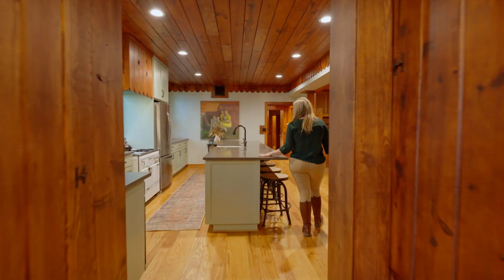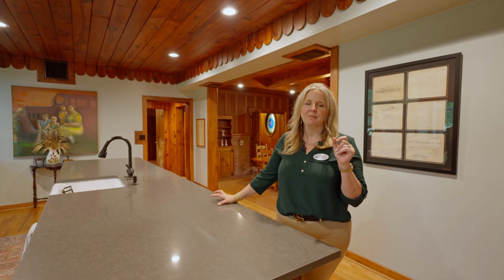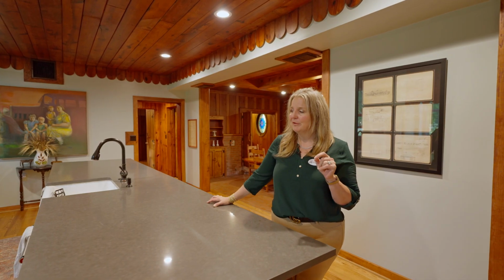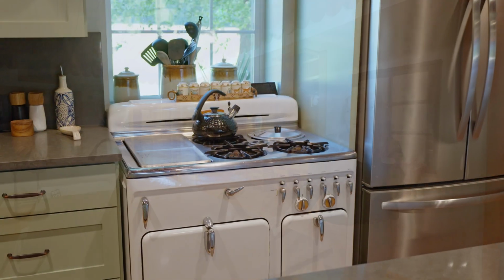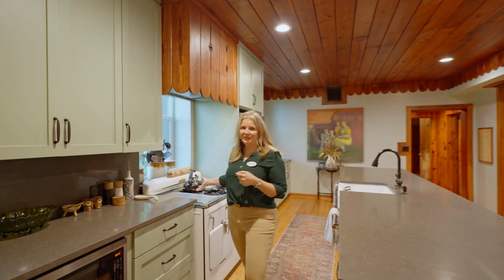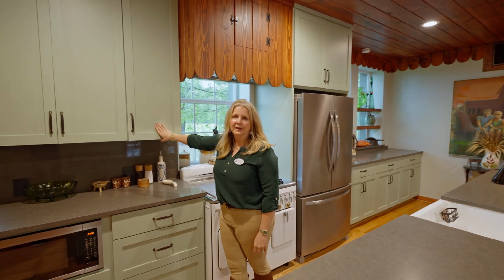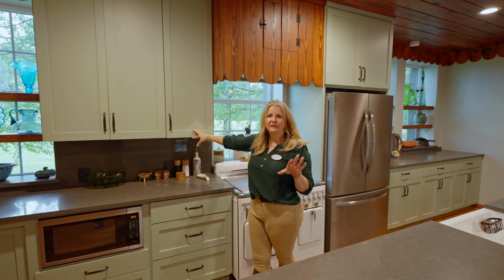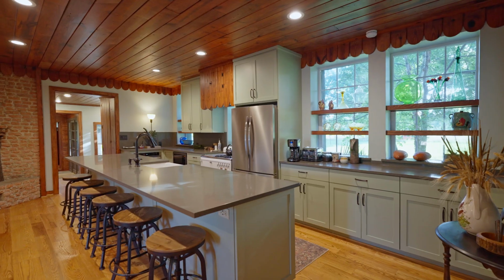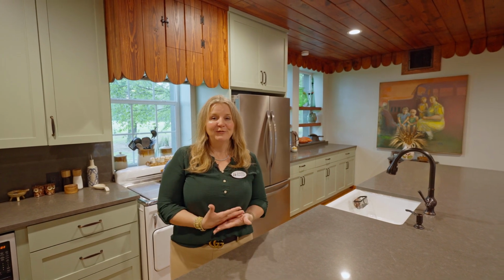So the kitchen looks very updated, but there's a lot of things that remain true to the home. If you'll take a look, we've got a gas stove over here. This was original to the home and is still intact. It is used today. You'll notice the cabinets and everything are upgraded, but you still see a lot of original features. The wood ceilings, you've got the original wood floors. As you can see though, it's got a nice blend of everything that's updated and current, along with the traditional features of the period of when the home was built.